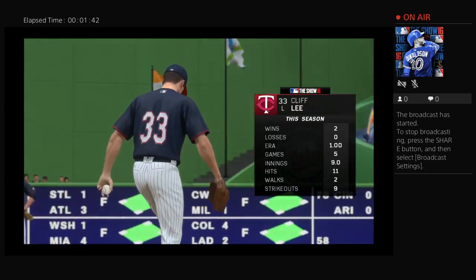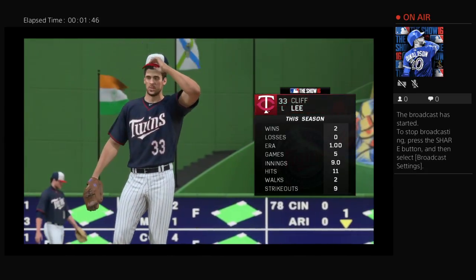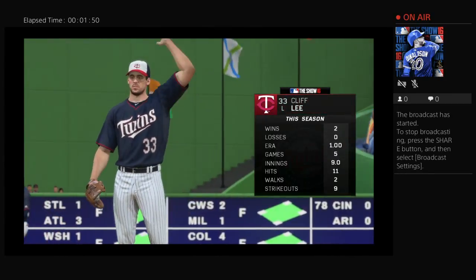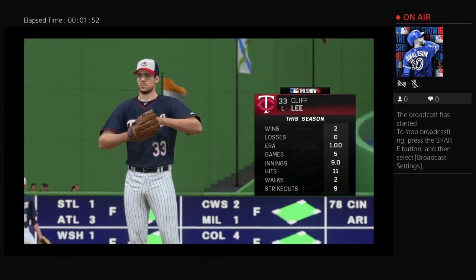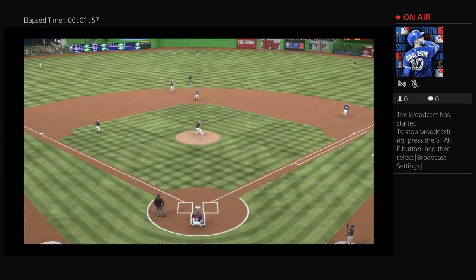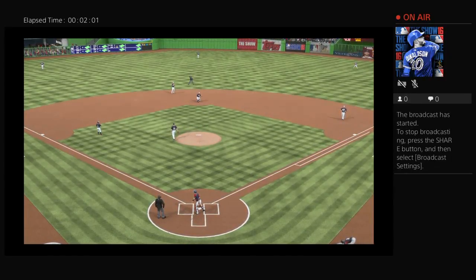Cliff Lee gets the ball for the Twins in this one. What's your take on him, EK? Well, Matty, he's a veteran presence. He's been around this league for a real long time, so he doesn't get by just on physical ability. There's a lot of guile to his game, a lot of the mental part, a lot of tricks of the trade. I can't wait to watch him throw in this one.